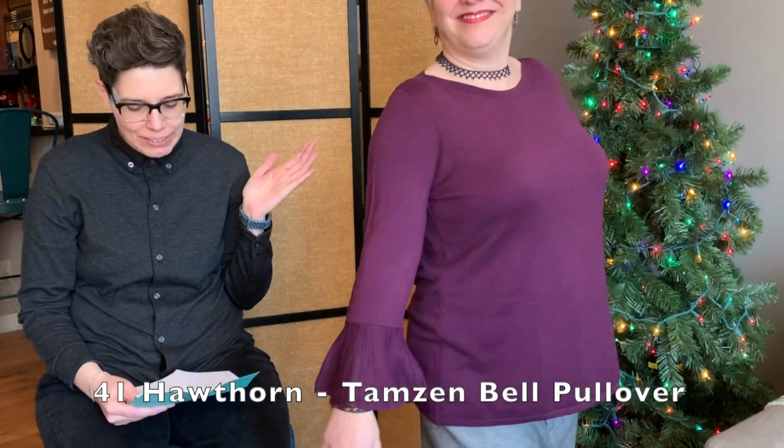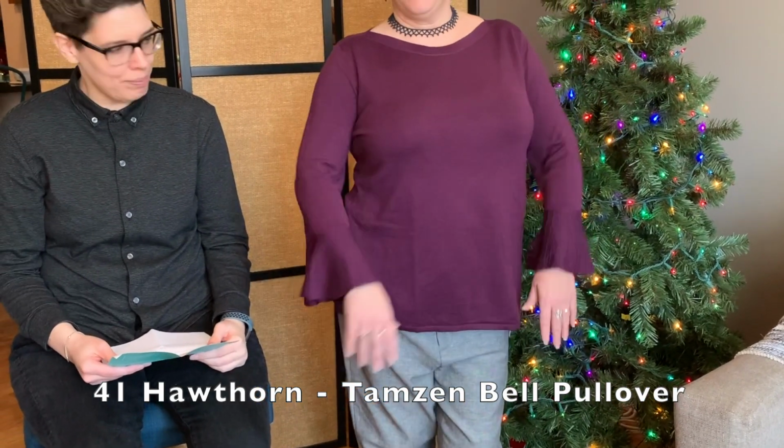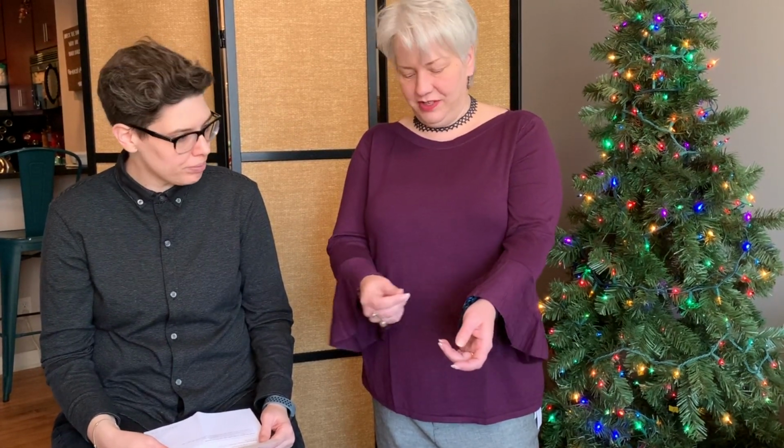Starting up top, we have the 41 Hawthorne Tamsin bell sleeve pullover. The color on that is dark purple. And I like it. It's really nice material. Yeah. I love this weird flare sleeve with these lines on it that are textured. It just seems to work for my work sense in my mind, because I'm always typing up and using Excel a lot and doing these weird programs. And I'm like, oh, fashion.